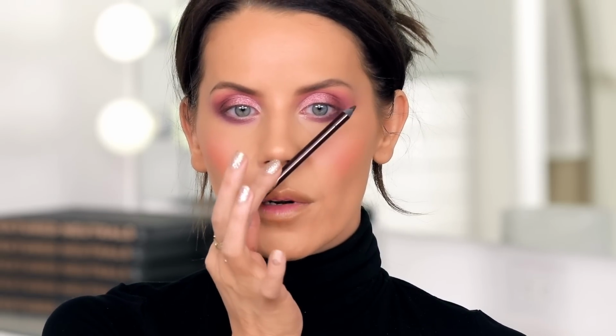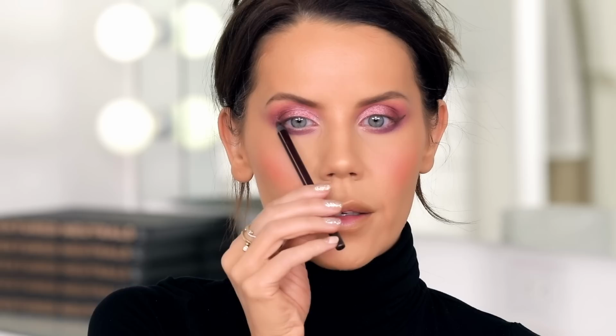So now what I'm gonna do is line my eyes. I'm gonna go in with Barbarella Brown. This is from Charlotte Tilbury. So what I'm gonna do is look straight into your eyes. This is a great technique to do if you wanna get your wings matching. Kind of go from your nostril up to the corner of your eye, and you can almost look straight into the mirror. This can help you have that nice guide and get that correct angle.